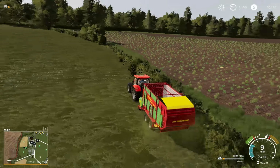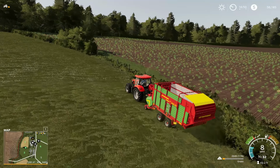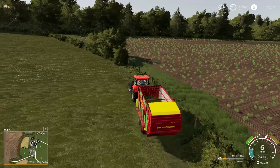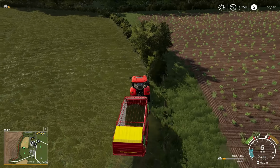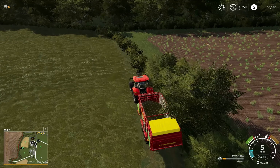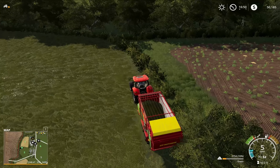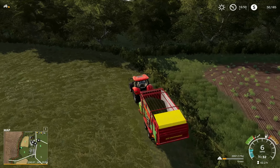This is basically a big vacuum cleaner for grass, or for straw, or hay, or any kind of dead plant matter laying on the ground. In this case, grass. So we're just going to run this around, and we're going to fill our container up with grass. So then the question becomes, what are we going to do with all of this grass?